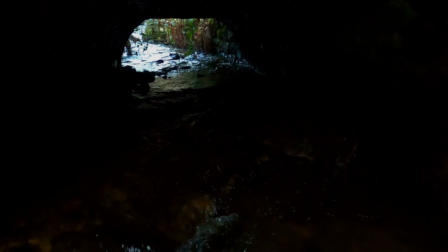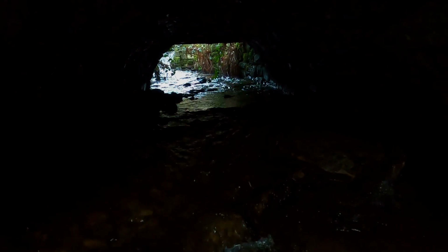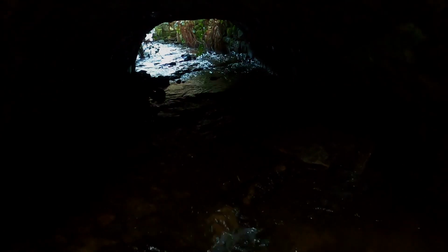I have been under this little bridge before. Charming though it is, and dating from around 1800 to 1830, it is very low, and my back is a little sore today, so for the time being we'll leave the stream.